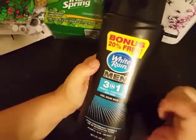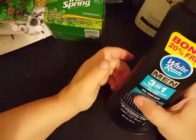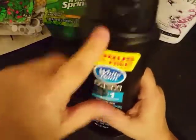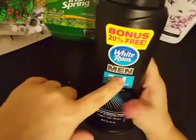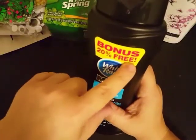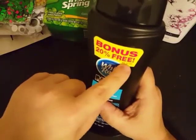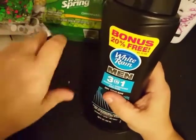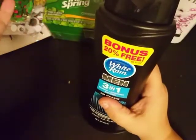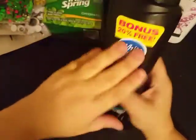So this is the shampoo, the conditioner, and the body wash, and the Cool Ocean Wave, and that's the 20% bonus. I've said this before. Make sure you guys are paying attention to the fluid ounces, because this bottle with 18 fluid ounces says 20% free on it, versus the 15 ounce sitting right next to it that said 25% more free. So pay attention to the ounces.